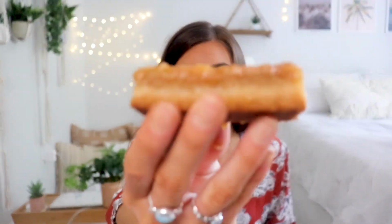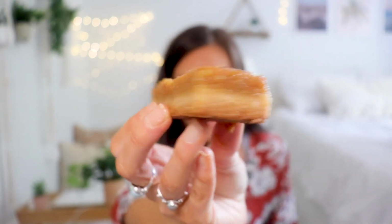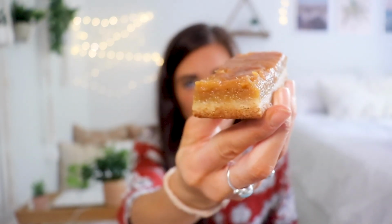And this is what they look like. They're so good, they're so soft, and they're the perfect size. So I just had one, and it's totally fine to indulge in things like this as long as it's in moderation. So I literally just had one after dinner, and it was so good. Wow.